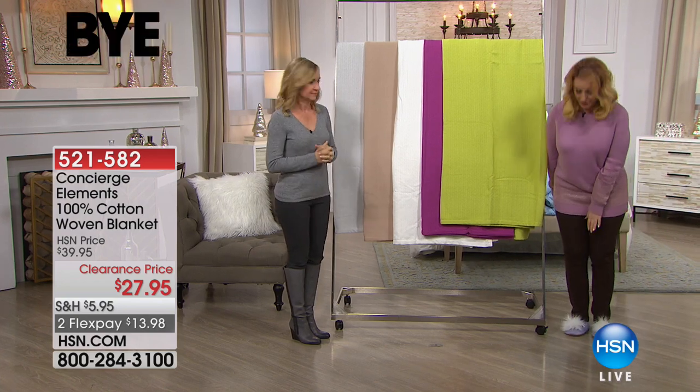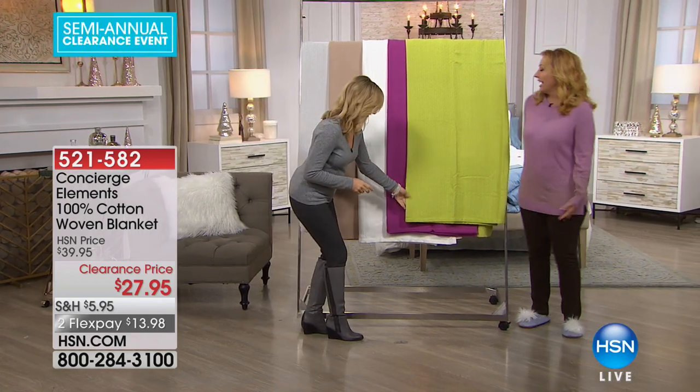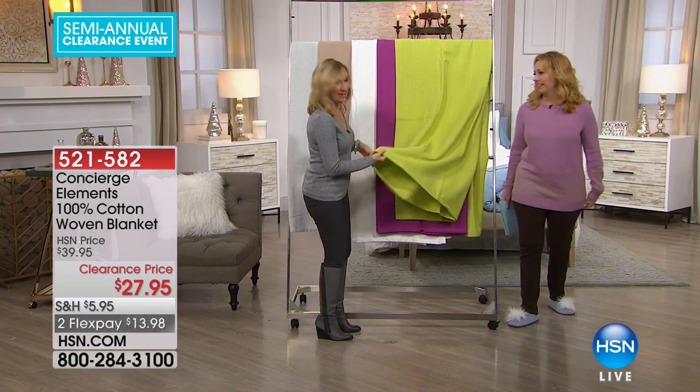By the way, I still have these slippers on that we had on clearance. I just realized they're different. I'm not going to put my shoes back on. These are so comfy.